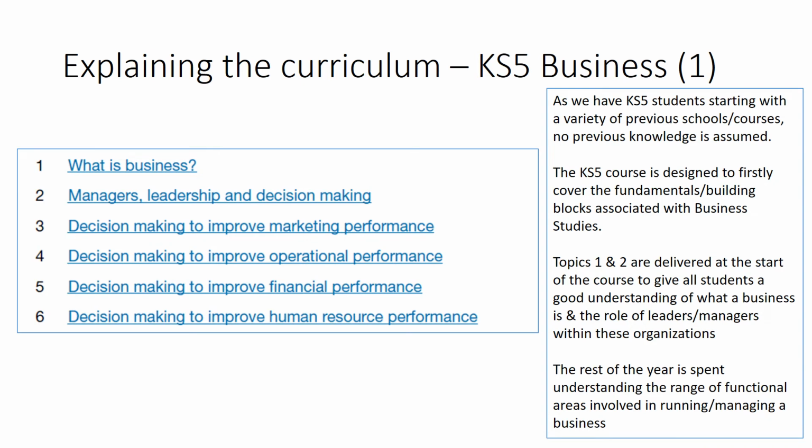When thinking about our Key Stage 5 curriculum, the Business Studies A-level, again, I've given you a screenshot of the specification. And the specification does put things in a logical order. For Key Stage 5, whilst we have many students who may have done Key Stage 4 Business Studies, we don't know where they've done it. The Griffin School might teach in a different way from other schools, or if they've done Business Studies at all. So the course is designed to assume no previous knowledge, and therefore we cover all of it.